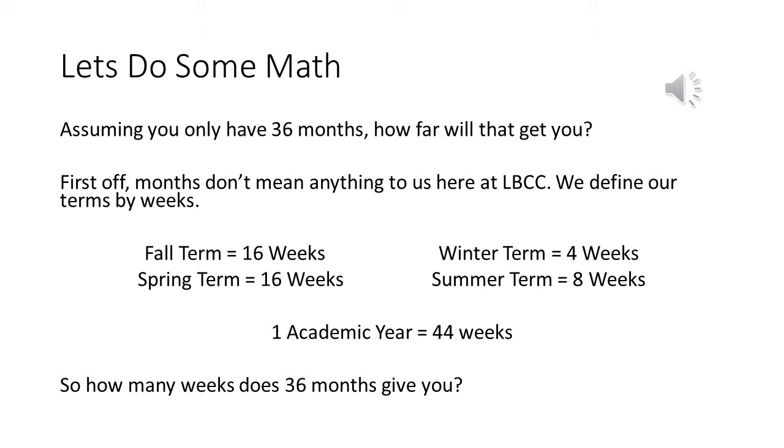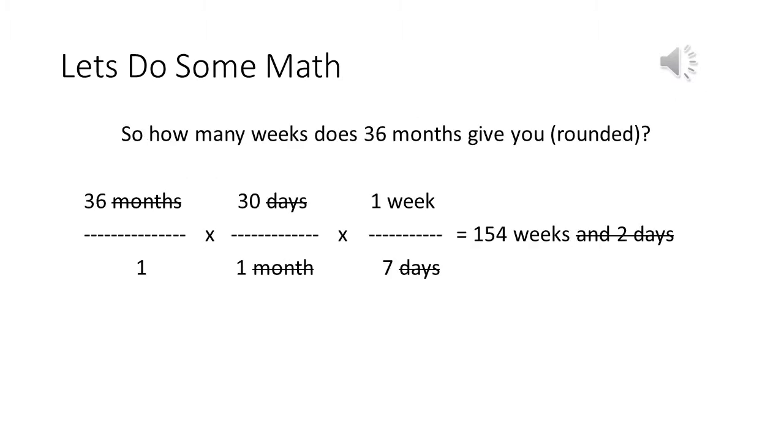Now, when you say you have 36 months for your educational benefits, that means absolutely nothing to colleges. It doesn't mean anything to colleges because colleges use weeks to determine periods of time. Now, as you can see here, LBCC has 44 weeks in one academic year. So how many weeks does the 36 months give you? We're going to bust out some intermediate algebra here.